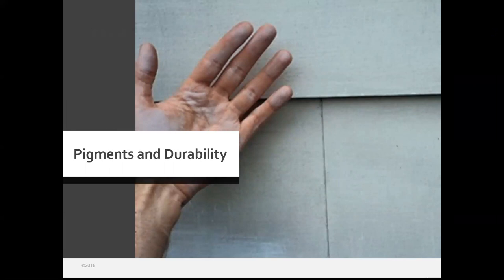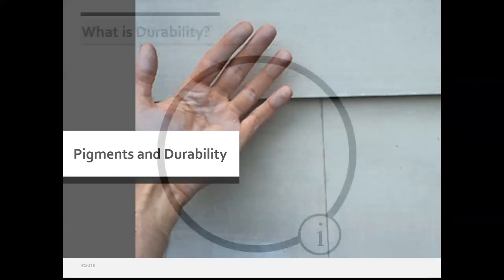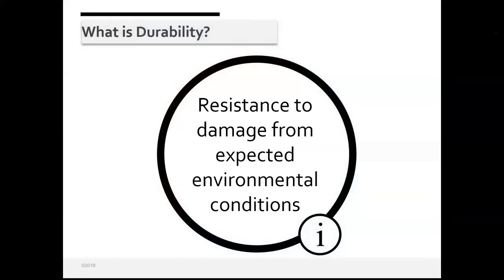So we understand your pigments, you understand colorants, and now we're just gonna take a look at their impact in their performance and the durability of the paint film. Okay, now durability. How durable is the paint? Sometimes I like to look at people and say, you need to manage your customers' expectations because it is just paint, but resistance to damage from expected environmental conditions, your everyday life.